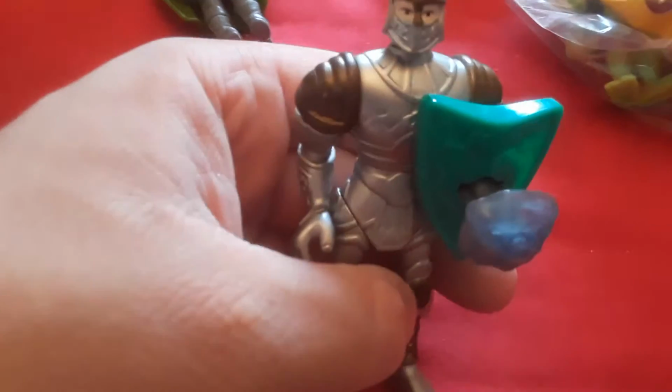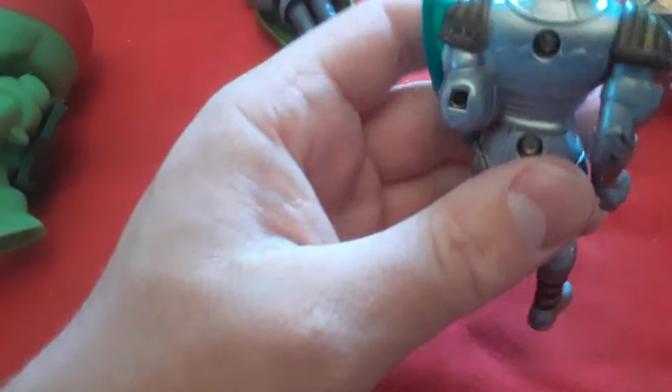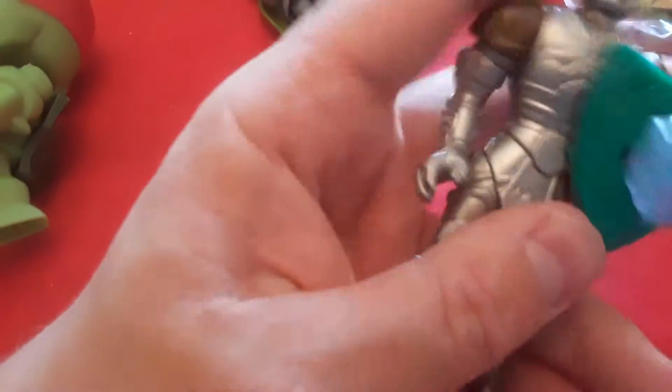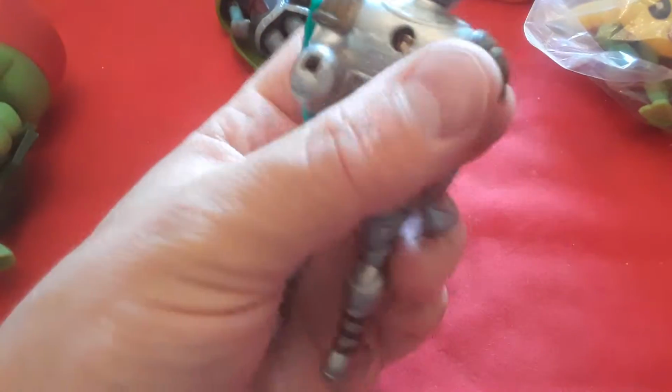Then this one's from a show that was kind of like Power Rangers, but in medieval times. It was called Mystic Knights, and it was Mystic Knights of something. I don't even know. I think it started with A. Comment down below if you remember.